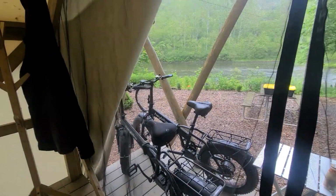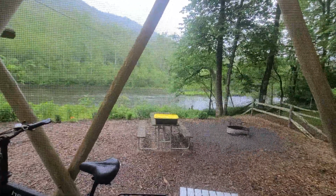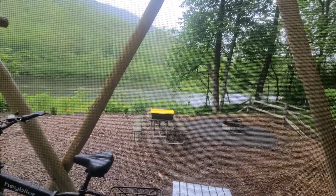This is a very nice tent location, right off the Pine Creek Rail Trail. We haven't bike ridden yet. I think we're going to hold off a little bit because we're tired from all the hiking we did on our first day and driving on the back roads. So we might go a little bit, but there's a deer.